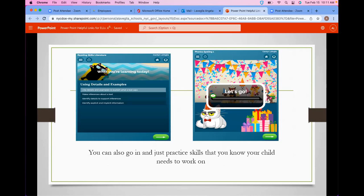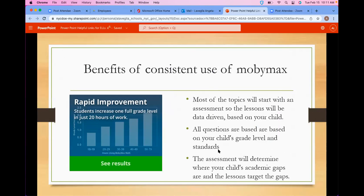And again, this is also free. The components that I'm sharing are also free. And again, I really feel very strongly about the program, because the topics that your child will start with are based on an assessment. So the lessons are data-driven based on your child. All the questions are also based on your child's grade level and their standards. So they're always working towards their grade level standards.